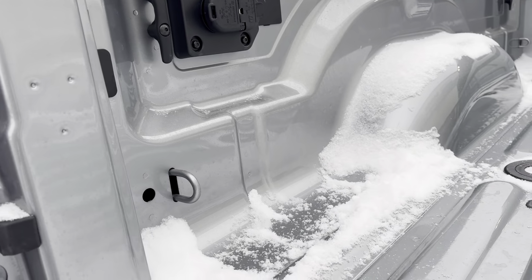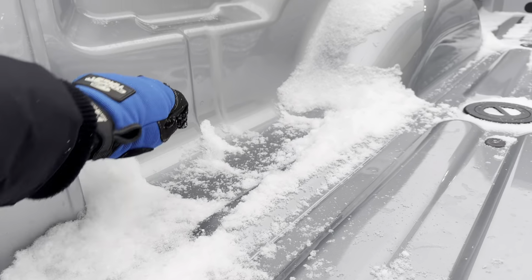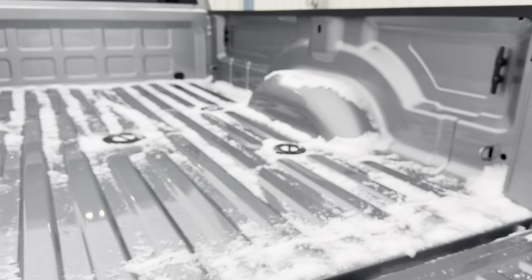And we have these little hooks here for tying down your cargo throughout the 4 corners of the truck bed. So that way you can put it across, tie down your side-by-side or whatever you put in the back here. Then we also have our cargo management system. The truck bed itself comes with this automatically.